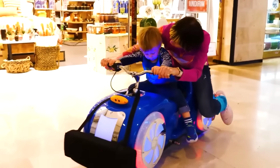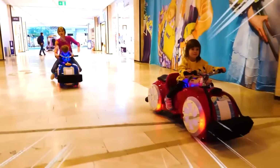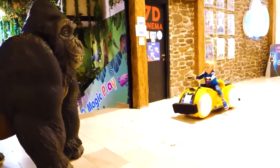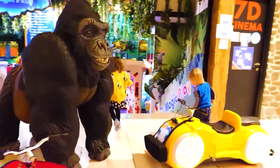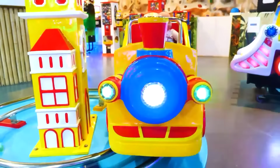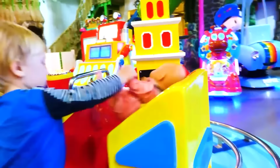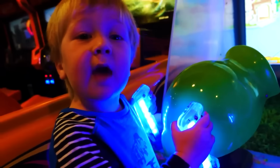Do you know how to drive, too? Emily! I'm coming! I got here first! Found her! You shouldn't run away from grown-ups. Give us some sweets now!